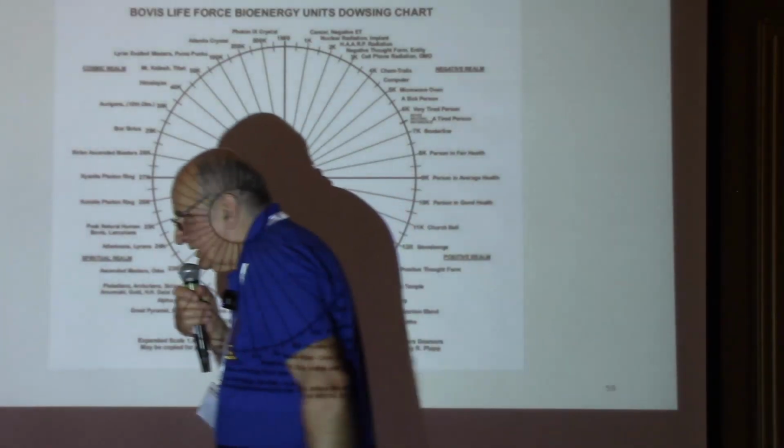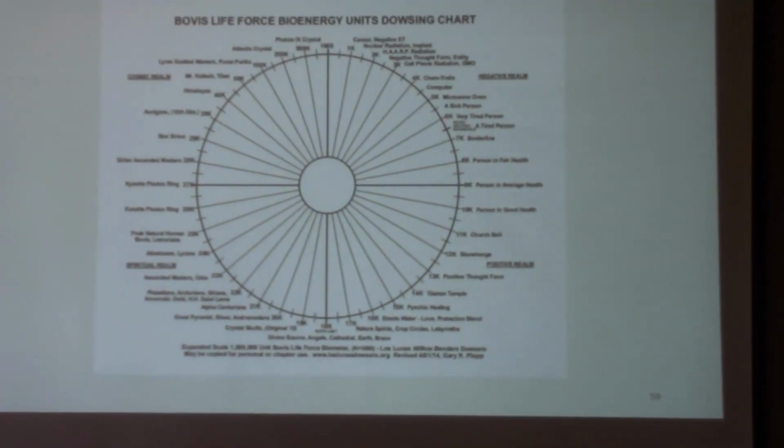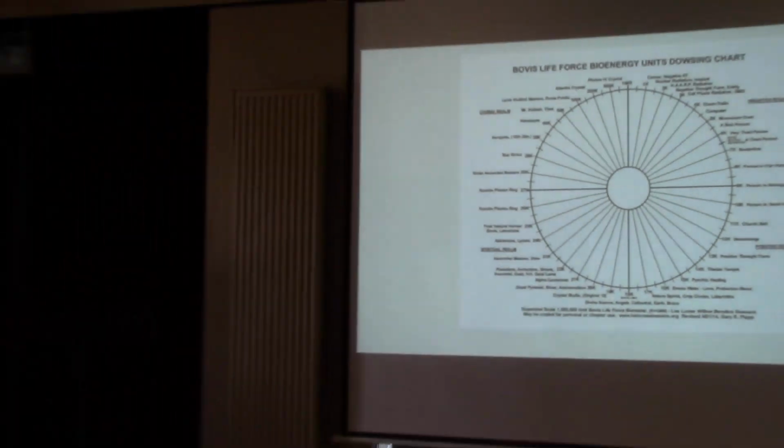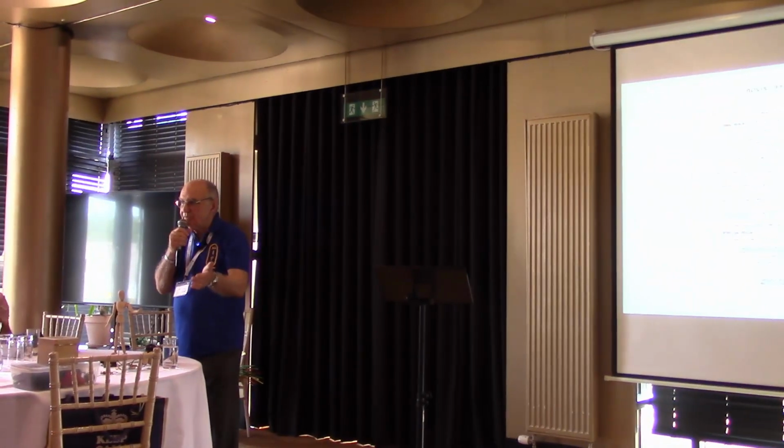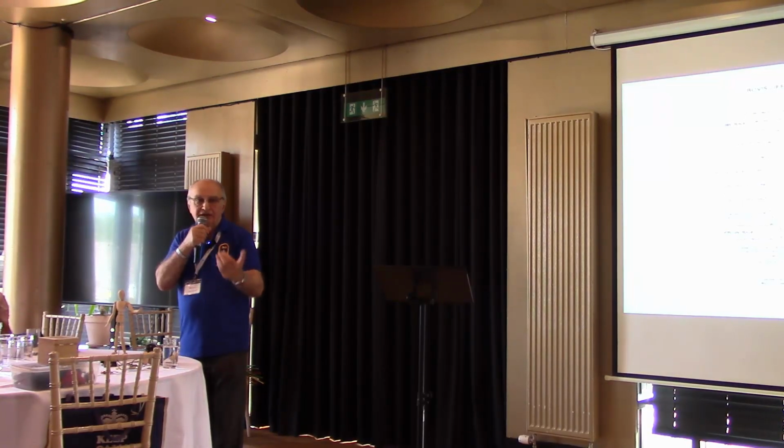But it's a useful device because once I've done the healing, I can say that's the energy I got before, that's afterwards. So put something in, come back a bit later on, see what the energies are again, have they dropped back, hopefully not.